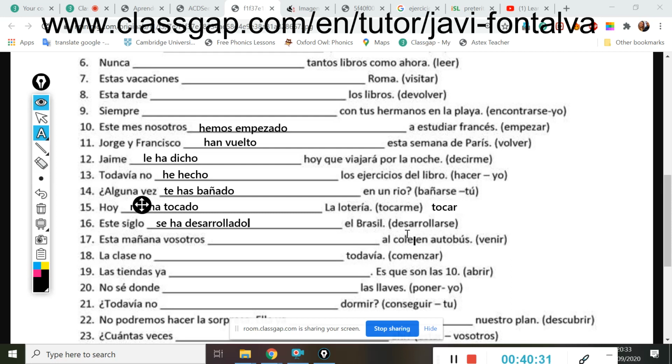So I'm talking about Brazil here, okay? I'm not talking about me, okay? So that's why I need se. It's itself, developing. Kind of. So Brazil got developed, okay? When you see this se, many times in English you will say get, okay? For example, ella se cansa. She gets tired, yeah?